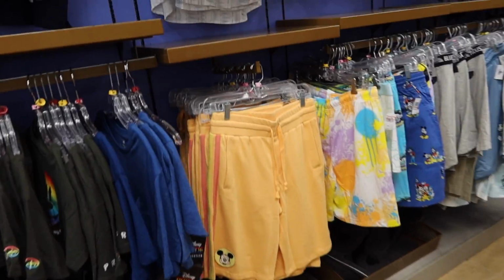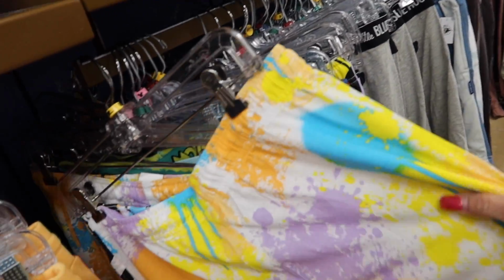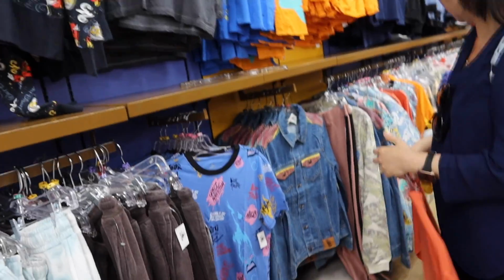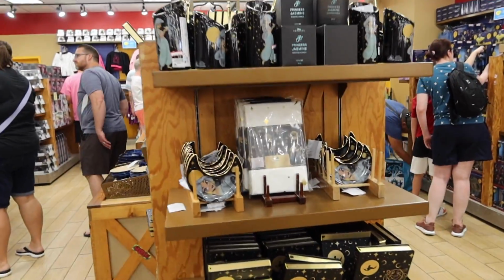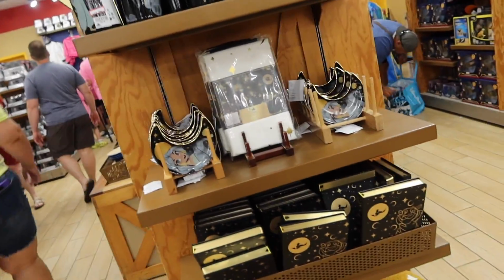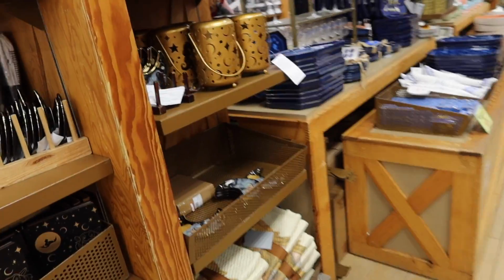We still got a lot of the 25th item out. Or not the 25th, but the Vault collection of the 25th. More of the Jasmine collections here. Down to the rug. Writing books, trinket tray. That's pretty much it.